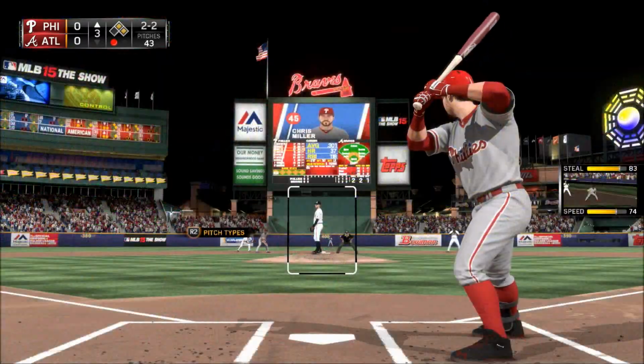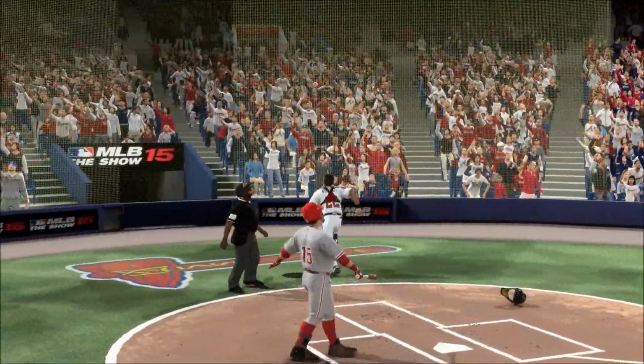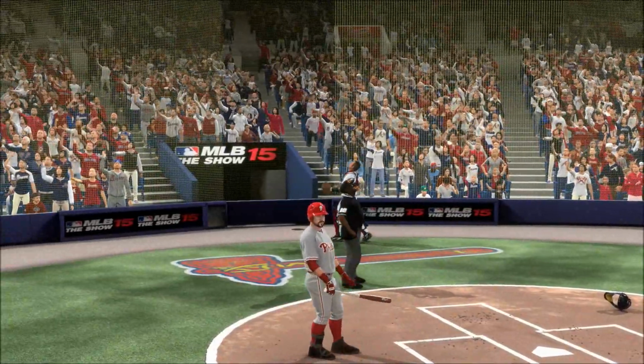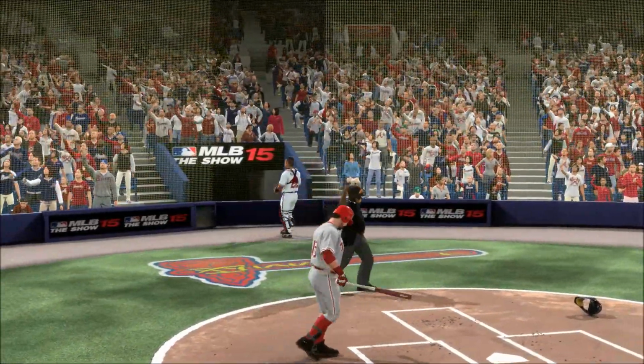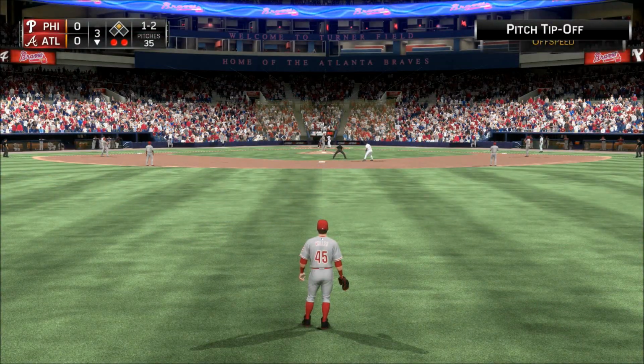Chris Miller. Just to see if he'd chase. But now with the count even, I think this one has to be in the strike zone because you don't want to run the risk of loading the bases for the cleanup guy. And he'll put this one away in foul territory for the second. He grounded out his first time.